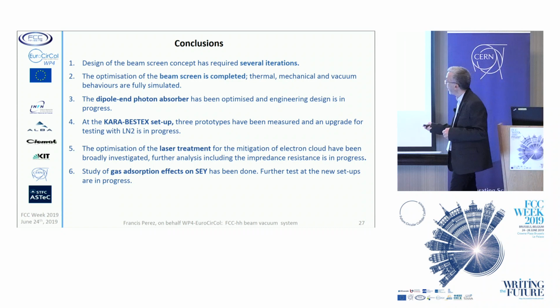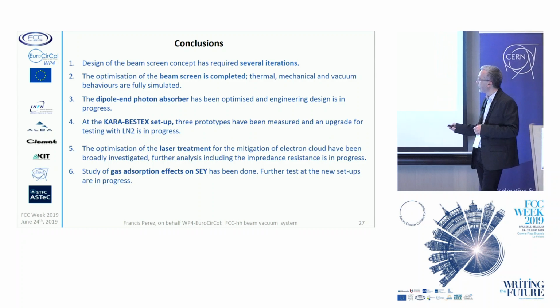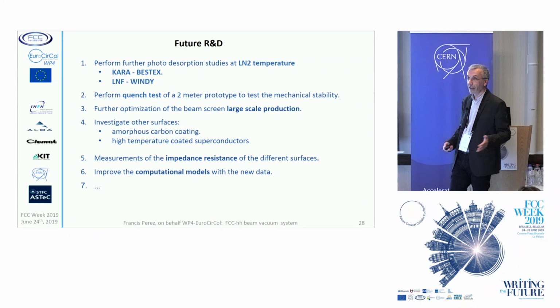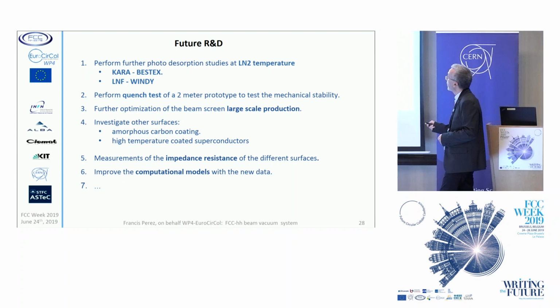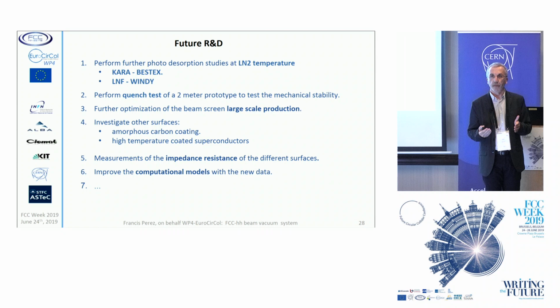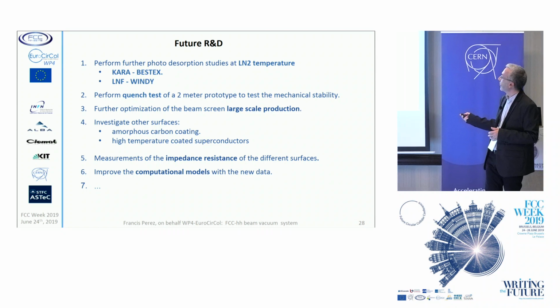We have been working a lot with laser treatment to optimize it. We have studied the gas desorption effects very efficiently, but we haven't finished. In fact, when I asked my colleagues what is needed to do for the R&D, of course, we need to further study the effect of the light on the surface as a function of temperatures very close to the temperature of the LHC, and this is COLDEX, and also we will use WIND at Frascati.